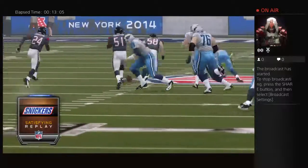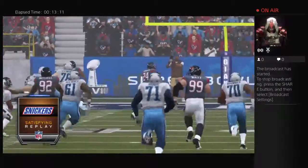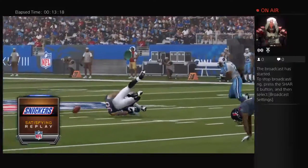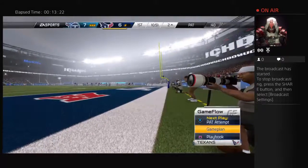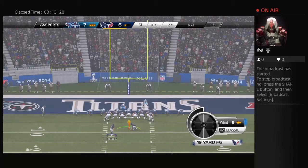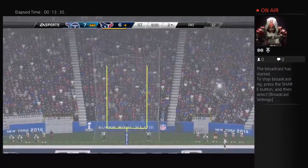Anytime you're on the offensive side and you fumble and the defense picks it up and takes it for a long touchdown, wow, that is hard to overcome. So what a job by the defense. Very opportunistic. Take advantage of those situations when they come up. The Texans can tie it up with the point after. Makes the PAT.